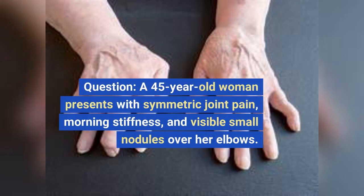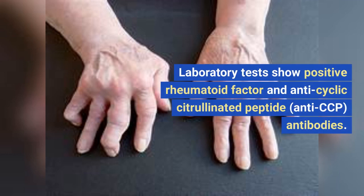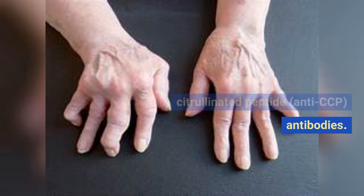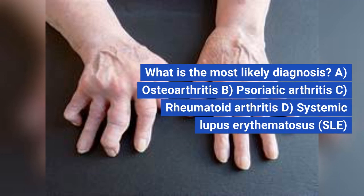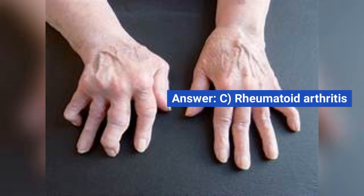Question: A 45-year-old woman presents with symmetric joint pain, morning stiffness, and visible small nodules over her elbows. Laboratory tests show positive rheumatoid factor and anti-cyclic citrullinated peptide, anti-CCP, antibodies. What is the most likely diagnosis? A. Osteoarthritis. B. Psoriatic arthritis. C. Rheumatoid arthritis. D. Systemic lupus erythematosus, SLE. Answer: C. Rheumatoid arthritis.